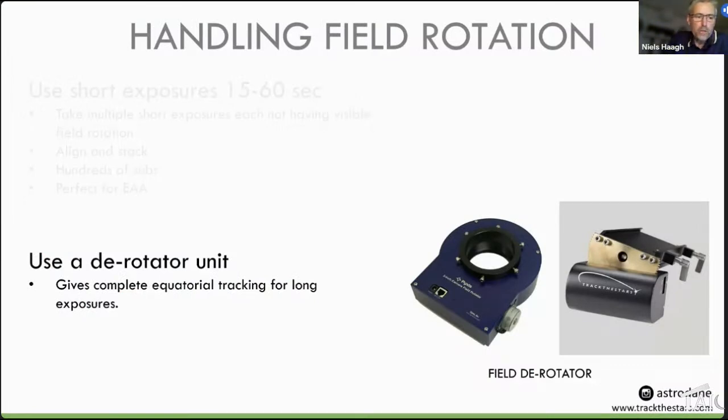And the way to do that is to have a derotator unit connected to the telescope. There are two kinds of derotators that can be used. One type is one that you install on the focuser of the telescope, and it will rotate the equipment you install behind the telescope, typically the camera and the guide setup. And the other solution is to use this device, which is a telescope rotator, which rotates the entire telescope and any guide telescope and everything on top of it. Let's look a little bit more at these two devices.